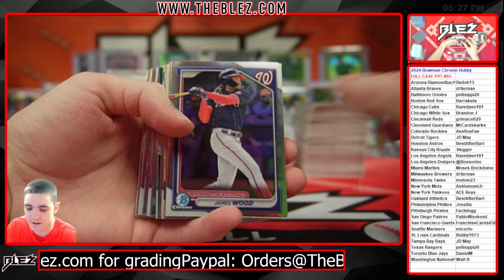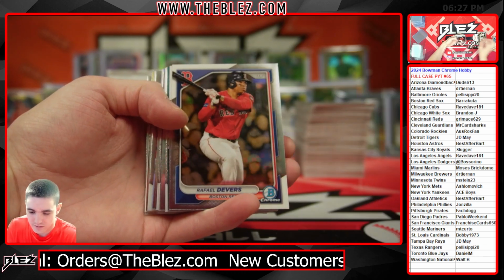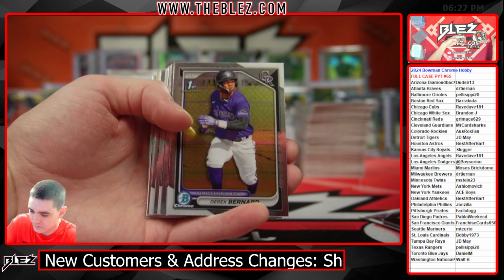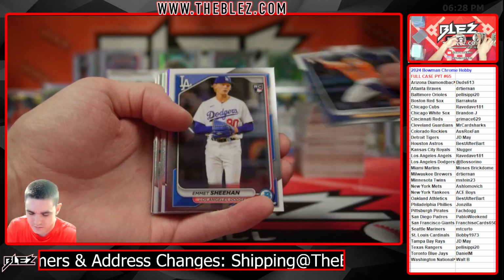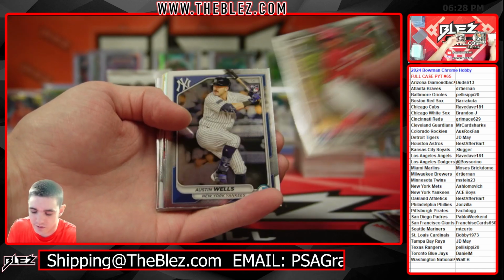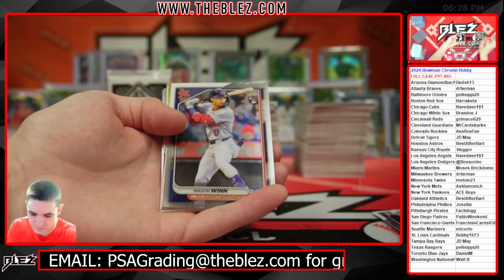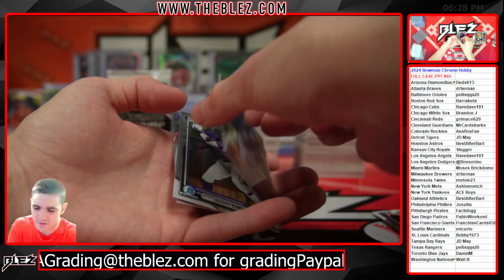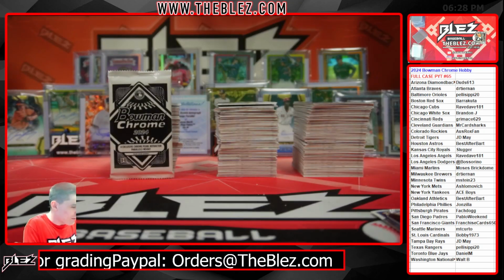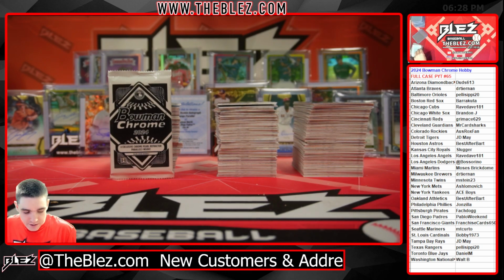Shim, Lizbel Diaz. Purple auto, Curly Marta, Rangers and Plissipi. It's our fourth one of this stack. One more Merrill base. Vladdy Guerrero for Ash here. It's a refractor for the Mets. Halfway mark, 50%. Let's top load some cards and we'll jump right back into them.